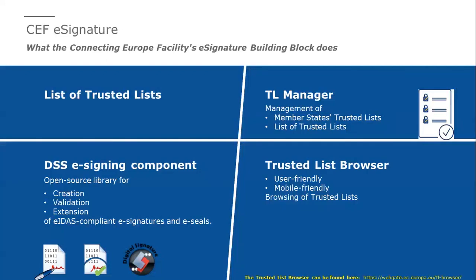So within the eSignature building block, we provide a number of services to support electronic signatures in Europe. The most important of these, perhaps, is the publishing of the list of trusted lists, the one list to rule them all, which ties all the national member states' trusted lists on which you can find what service provider is qualified and which are not. To make it easier for the member states to manage these trusted lists, and incidentally as a nice side effect to make it easier for ourselves to manage the list of trusted lists, we have developed a tool, the TL Manager. The TL Manager is a tool with a very specialized audience.